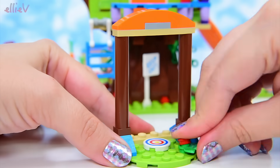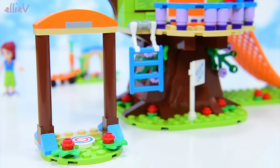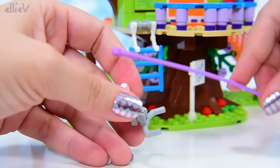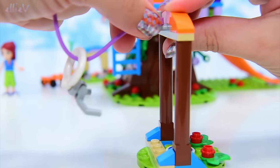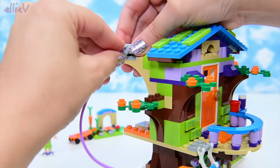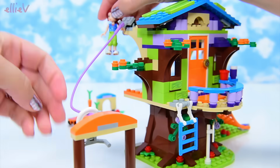And I still don't know what this is for yet. It's like a big arch. Oh, okay. We've got a ring and we've got some handlebars, and this is what those big bendy things are for. We actually only need one. I got two in the box, which is handy just in case I lose one. And this goes up here, so they've got a bit of a zip line, which will give them a super duper speedy exit from the treehouse.